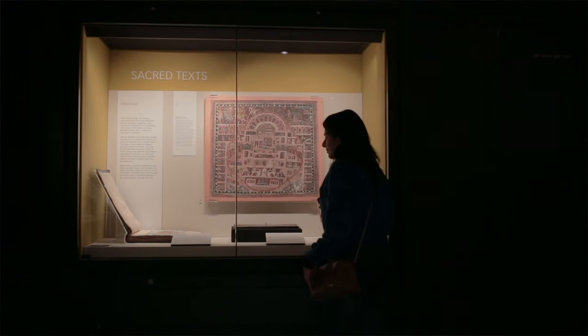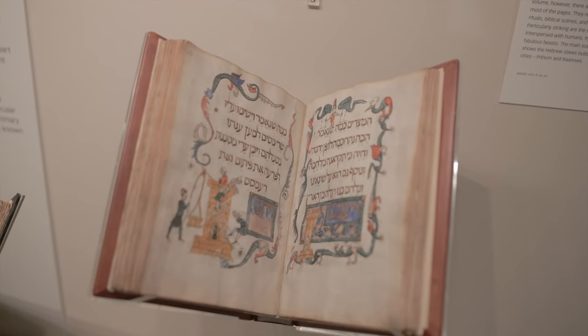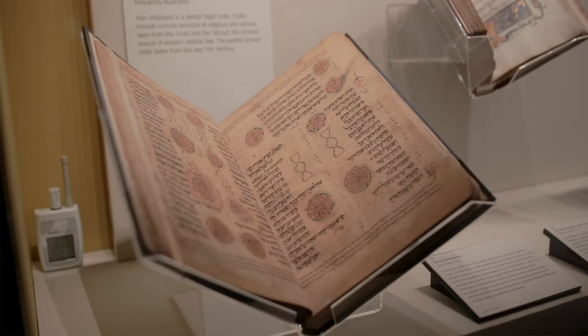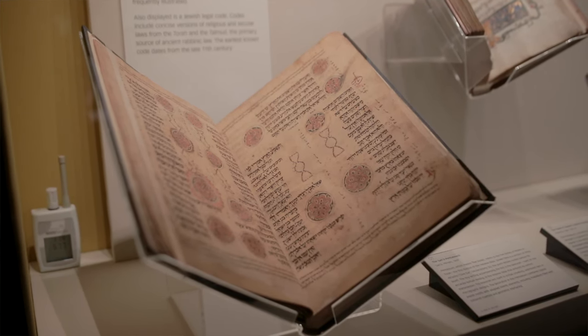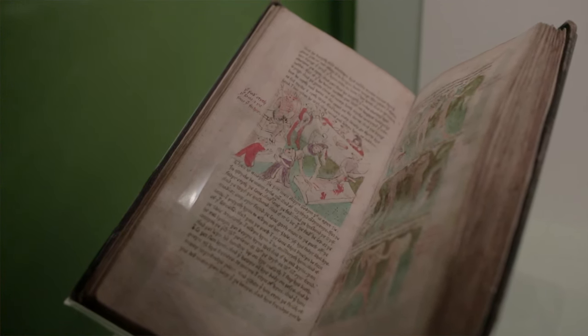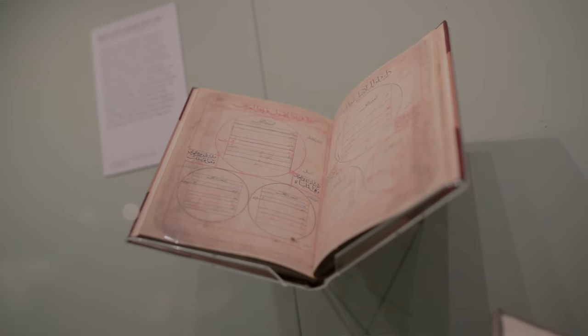is the precious religious text. Yes, guys, British Library also displays a wide array of important literary documents and religious documents from different religions, be it Jainism, Sikhism, Hinduism, or Christianity, Islam. You will find all those documents right there in the British Library.